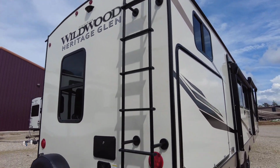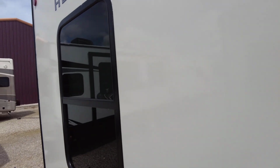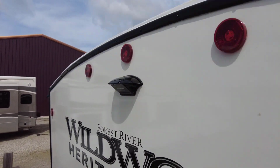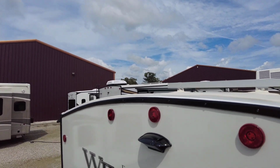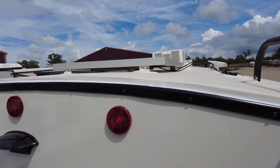You've got a nice ladder to gain access to your fully walkable roof, which we're going to go ahead and jump up and check out. I've got one hand on the camera, the other hand is going to be a ninja. Let's see if I don't fall. So you've got a radius domed roof, which definitely helps as far as water mitigation and runoff.